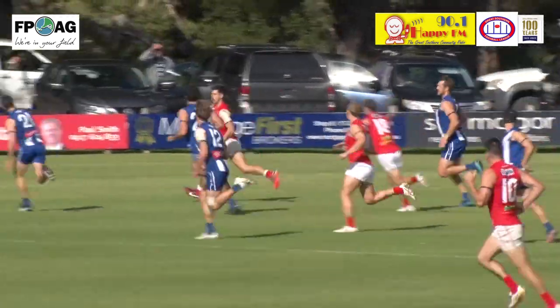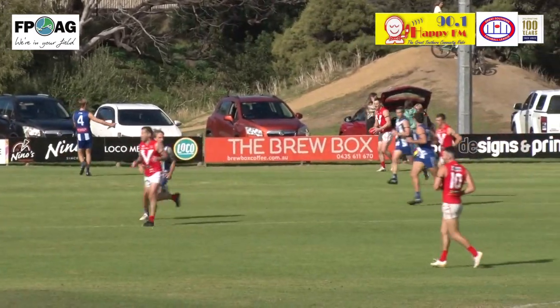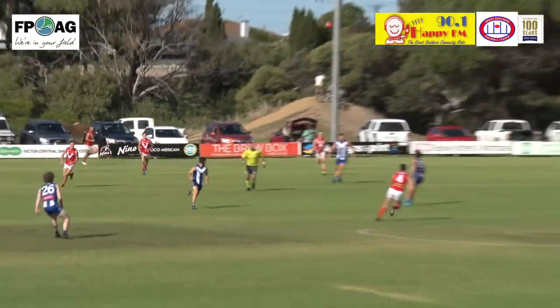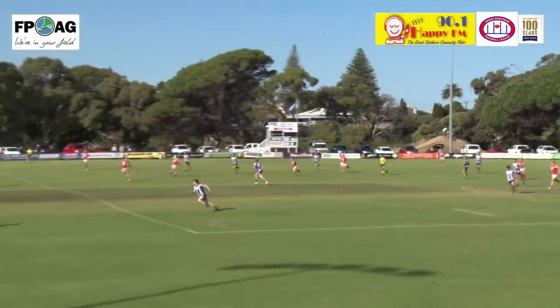Strathalbyn rappelling quickly, comes out, they go out the scoreboard side, opposite side to us at the club rooms, goes out there and he finds his player out on the back flank, comes back inside, finds his player in closer, spins around now, this should be a fast game, comes in and Mark Elliott marks it for Strathalbyn.